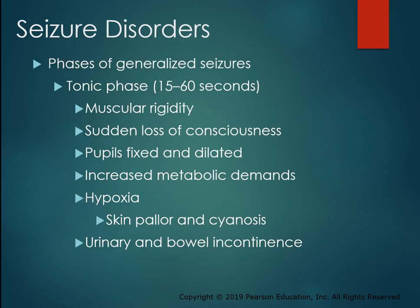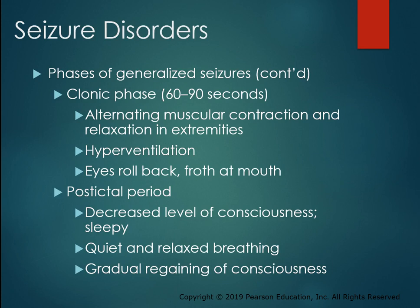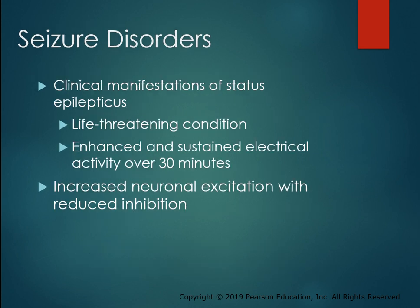Okay, when you talk about phases, right? So tonic phase lasts usually about 15 to 60 seconds. That's where you have the muscular rigidity, loss of consciousness, the pupils are fixed and dilated, hypoxia, urinary and bowel incontinence, okay? Then that's followed by the clonic phase, which is about 60 to 90 seconds, okay? And so here you'll have alternating muscle contraction and relaxation, hyperventilation, eyes will roll back, and you'll see frothing at the mouth. And then the last part of it is called the postictal period. And so here you have a decreased level of consciousness, sleepy, right? Quiet and relaxed breathing. And basically you're sort of gradually regaining consciousness and sort of coming back or recovering from that seizure.